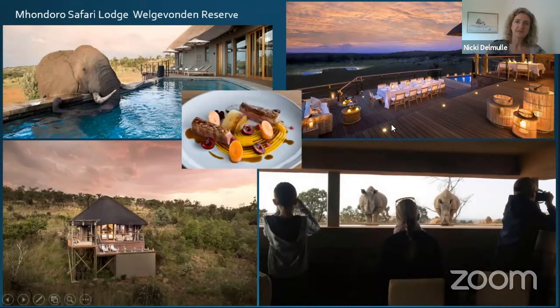But what makes this unique is they have built a 65-meter tunnel, which goes underground into a photographic hide, which you can see in the bottom right-hand picture here. So what makes this so incredible is when you're sitting down in the hide, you are at water level, or at face level with the animals. This just makes for such incredible photography, as opposed to looking down or at a distance. You really are face to face with the animals that come down to the waterhole to drink. And it really does make for incredible pictures.